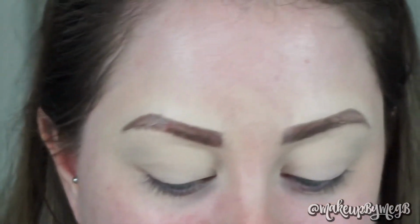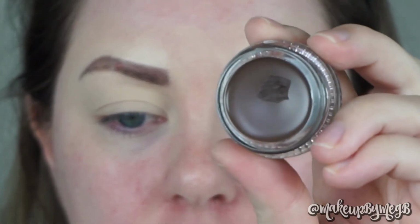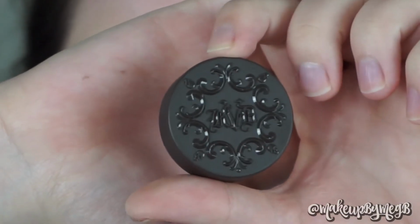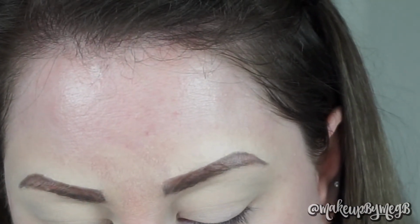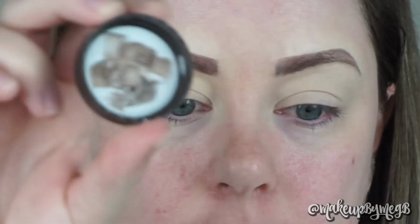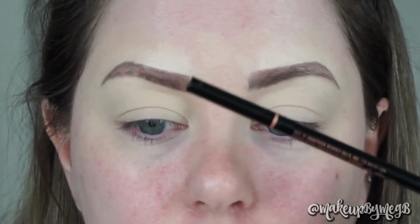So I am doing a take 2 on my brows because I messed them up the first time, but this is what the pomade looks like. The packaging for the top on this is so pretty. All right, so here is the brush that it comes with. What I was showing in my last video is that I like to take the extra and swipe it off into the cap so you don't get too much product. For my brows, I carve them out and then I like to start an outline with a pencil. So I just use my Anastasia Beverly Hills pencil in the shade medium brown to map out the shape of my brows.